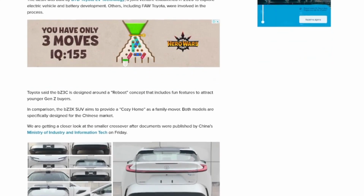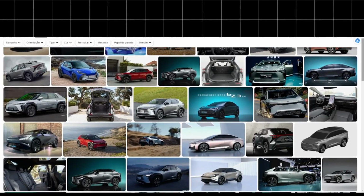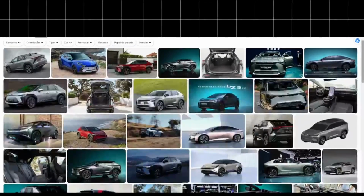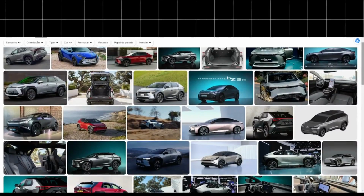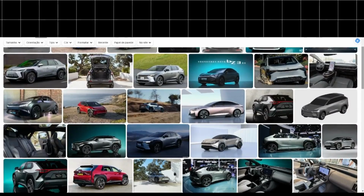This partnership is a big deal. It's like two superheroes joining forces. Toyota brings its reputation for quality and reliability, while BYD brings its electric car know-how. Together, they're creating something that could really shake up the electric car world.